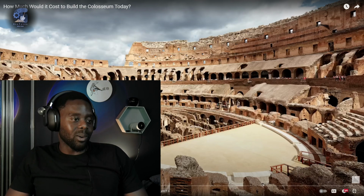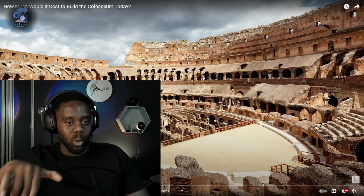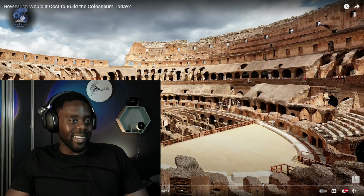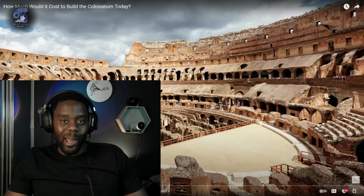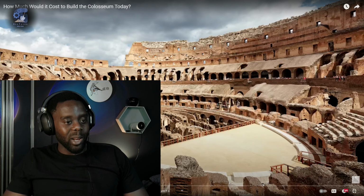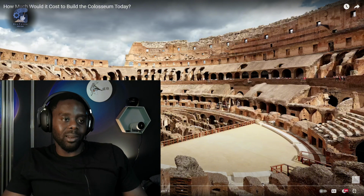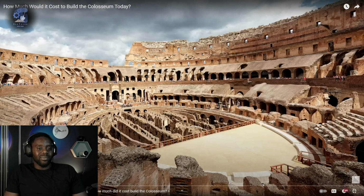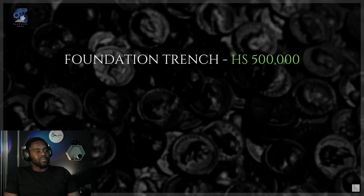As for bedrock as well, they didn't have modern machinery that we have today. We have excavators that can be attached with drill bits that can easily chew through the bedrock. So considering that this was constructed in these days using mostly manual labor, pick and shovel, it's really impressive how they managed to achieve this. And by just looking at it, even the superstructure, meaning the structure above the foundation level, is still standing. By that reckoning, the cost of clearing the Colosseum's foundation trench was in the neighborhood of 500,000 sestertii.